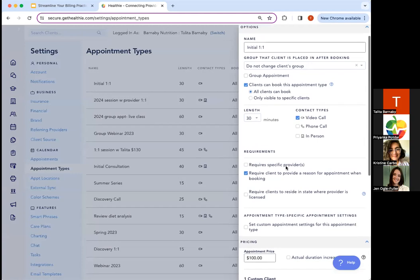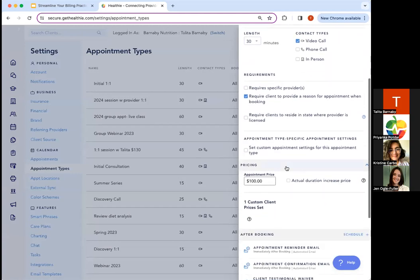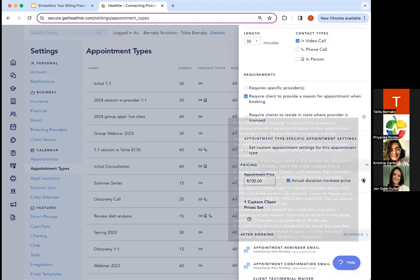So if this is an initial one-on-one appointment for $100, you can definitely leave it this way if that's what it's always going to be. However, we also know that some providers are charging for their time, right? So if this is a 30-minute session for $100, and the session goes overtime to 45 minutes or an hour, whatever that might be, it might be an increase on the price, which we know is applicable for some.